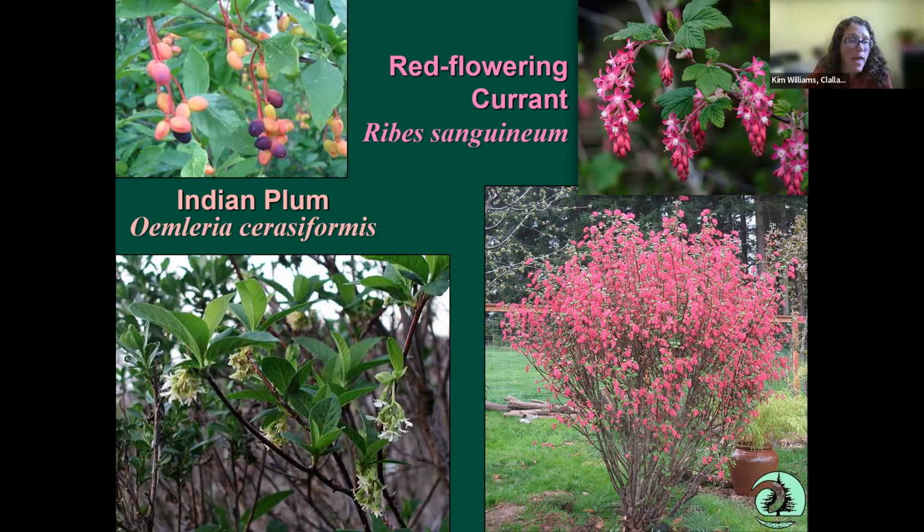The Indian plum actually has this little cluster of plums. They are edible, but they are extremely bitter. But if you get them at the right time, there's a little bit of sweetness to them, but the birds love them. Some people love them. And just a great shrub here. They're one of the first flowering shrubs. It's such a harbinger of spring. You know, you get to see the flowers before the leaves come out, which is unique.